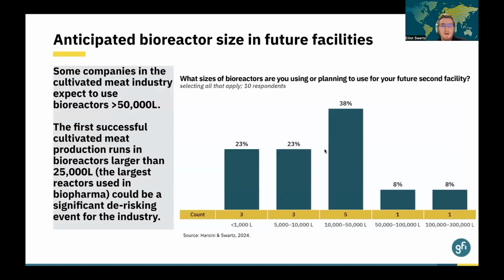So an important question, therefore, is what actual size of bioreactors can we anticipate to be used in the cultivated meat industry? And we asked companies this question, specifically in regard to planning their future facilities that would be larger scale than what they have currently. And you can see from the data that 10,000 to 50,000 liters seems to be the most predominant selection of bioreactor scale. However, it's important to note that some companies do anticipate using bioreactors that are larger than 50,000 liters.